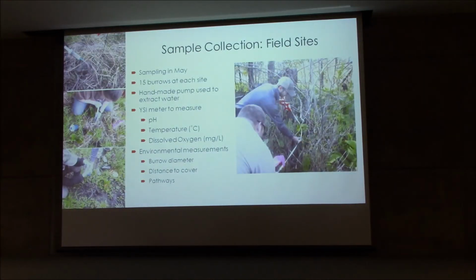So I started sampling in May, and we try to do May because that's when they're starting to emerge. We wanted to correlate that if they're going to be out of the burrow, I'm not disturbing them during their overwintering time. But as they're emerging, hopefully any DNA that we did get that was positive can be said to be probably because the snake was recently there.